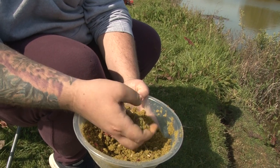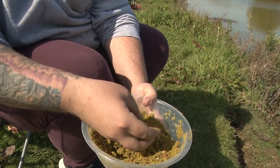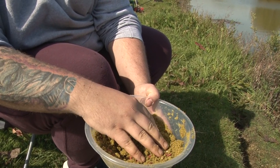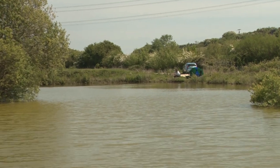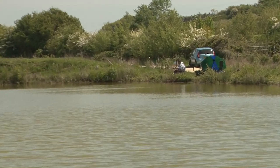And you use that in conjunction with your feeder, and you loose feed it as well? Yeah, so basically what I'll do is that will be squeezed around my feeder like that, and then I will throw a few balls in, some pellets over the top, and just keep the swim baited up, try and keep the fish in there, and hopefully with small fish being attracted in, it will bring the tension, and hopefully we'll see a few nice fish today. So carp in here as well, Mackie?